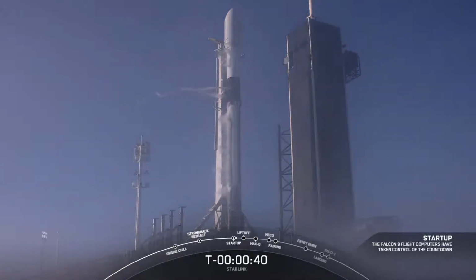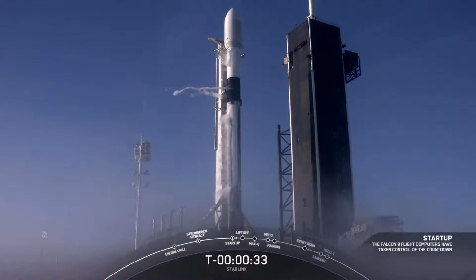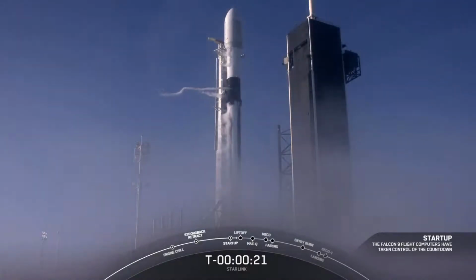Starlink, Falcon 9, LD is go for launch. And there's that call out that we are go for launch this morning. So at T-minus 30 seconds, all systems are go for launch. So let's listen into the terminal count and watch as Falcon 9 takes our Starlink satellites into orbit.